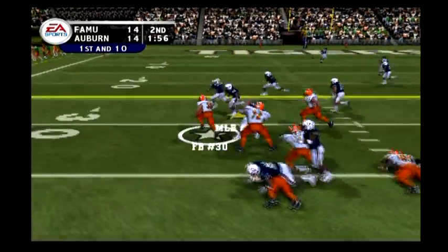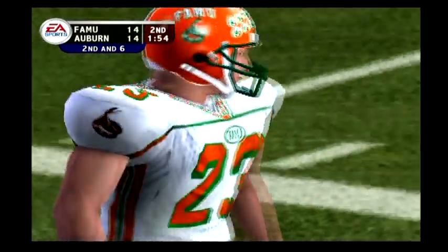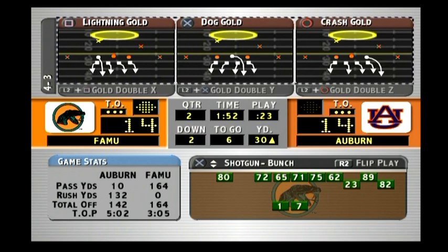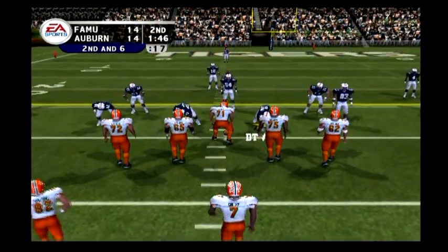Up the middle with a fullback. And down he goes at the 30-yard line. And we got an injured player on the field. It seems to me that he landed on his arm a little awkwardly. Second and six coming up here. Ball on the 30.